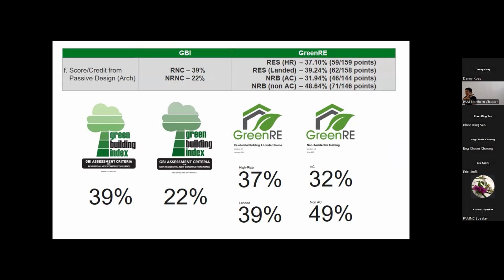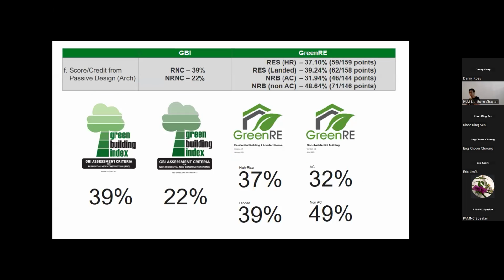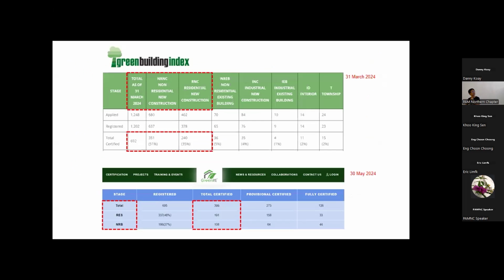Agree. With these statistics, I ask you a question now. Would you be surprised that most of the residential developers go to Green RE because relatively from here it is slightly easier if they don't meet the OTTV requirement? And because of the prerequisites, so many here, despite the lower points, this is purely on architecture, it could be easier in GBI. Okay, let me show you the statistics. It's all about statistics. Based on GBI, based on March 31st, Green RE based on May 30th.